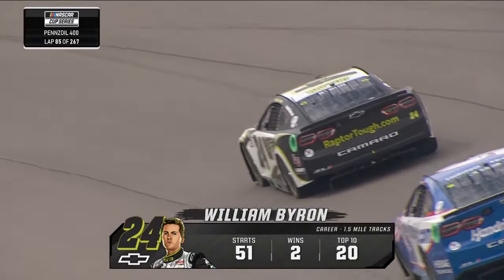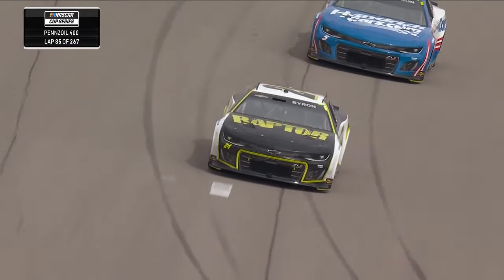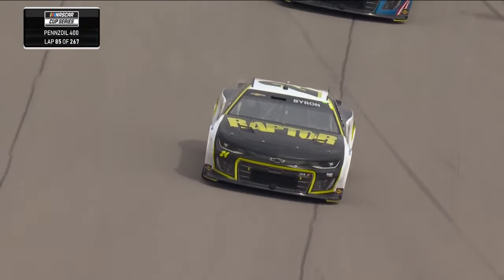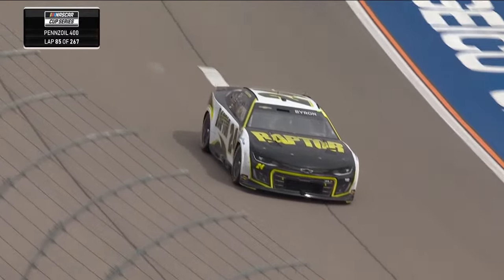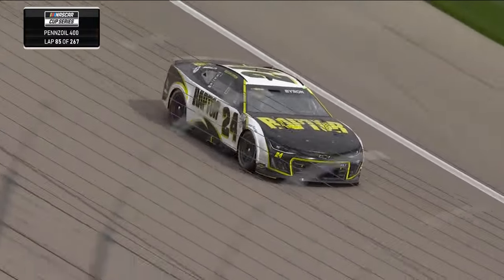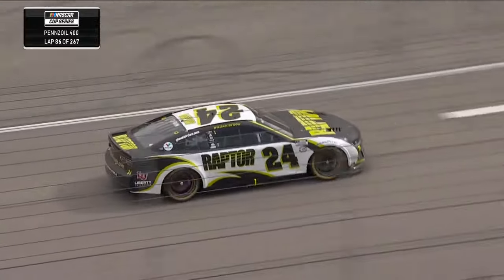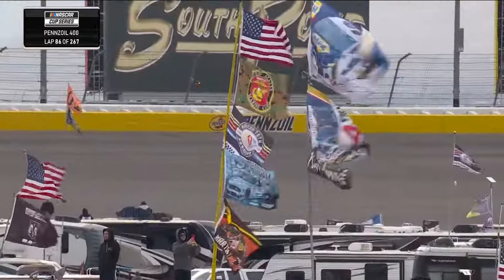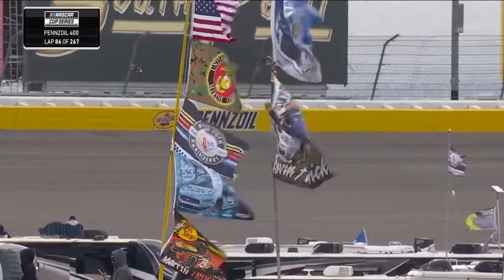Is there any line that's maybe looser or tighter out there? Cool thing about this track, you can move around high and low up against the wall and then the bumps in one and two. Yeah, honestly, just the wind is such a big factor right now. You feel it kind of push you off in the corner and get that RPM going down the back straightaway. So that's what I feel. All right, buddy. Thanks for your time. Good luck out there. Appreciate it. William Byron, stage one winner.